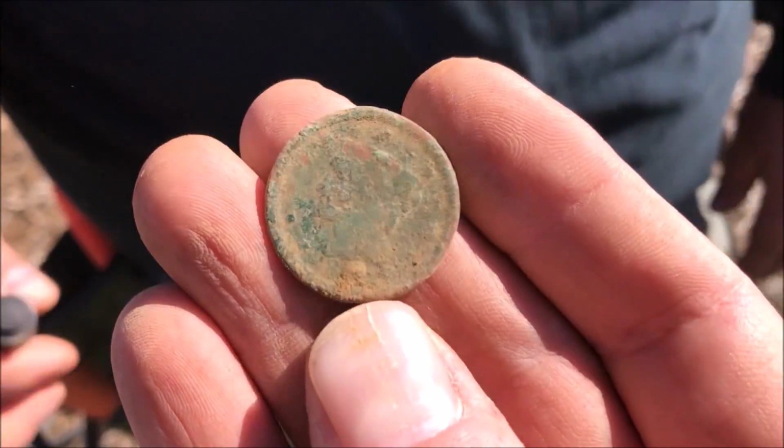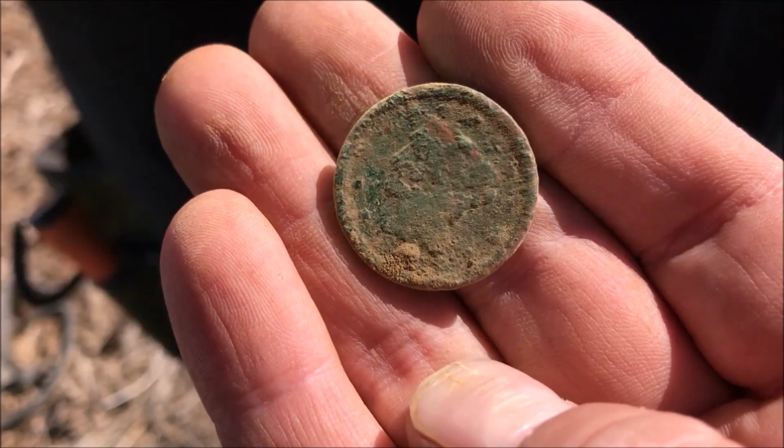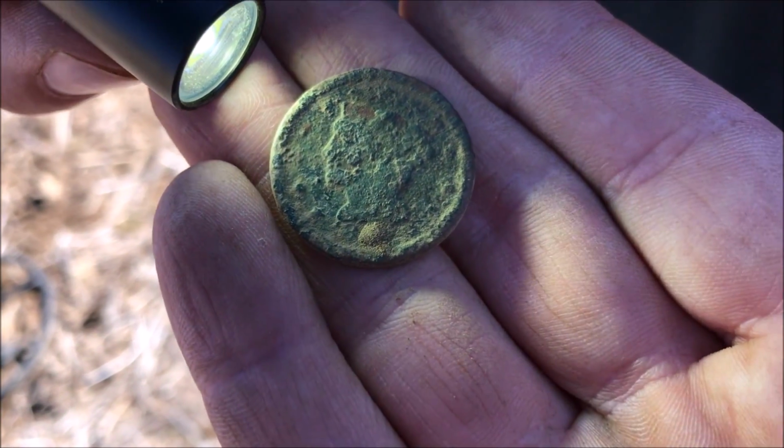Right side up. There she is. Look how pretty she is, Doug. It's so bright today, Jeff. I don't even know if the flashlight's going to help. Well, it helps when you stay in the shade. Yeah, there you go.